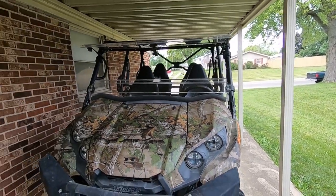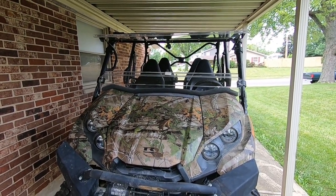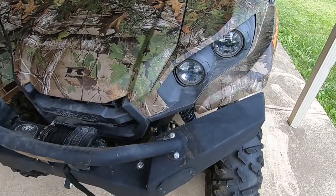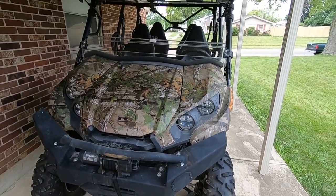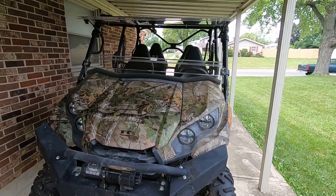But I honestly recommend the plastic when it comes to most accessories on your side-by-side, except for obviously bumpers and stuff like that, because they just don't flex as much and they seem to hold up way better than anything metal.